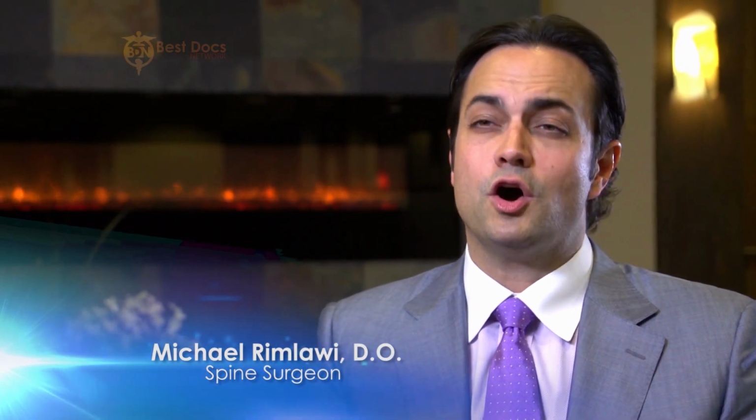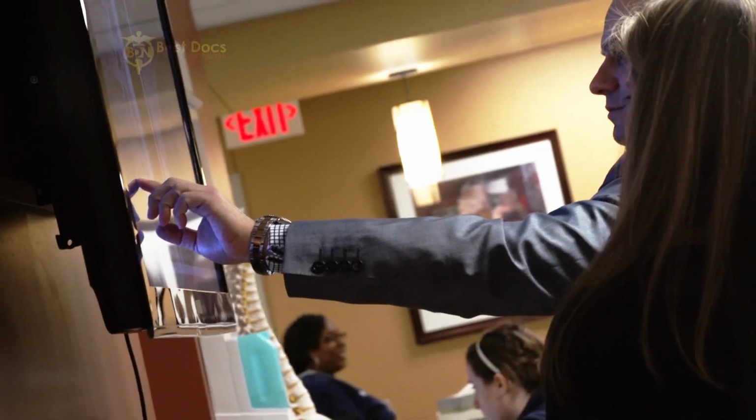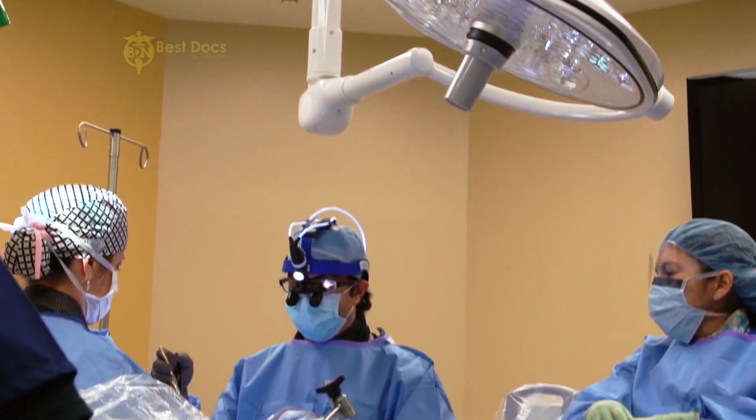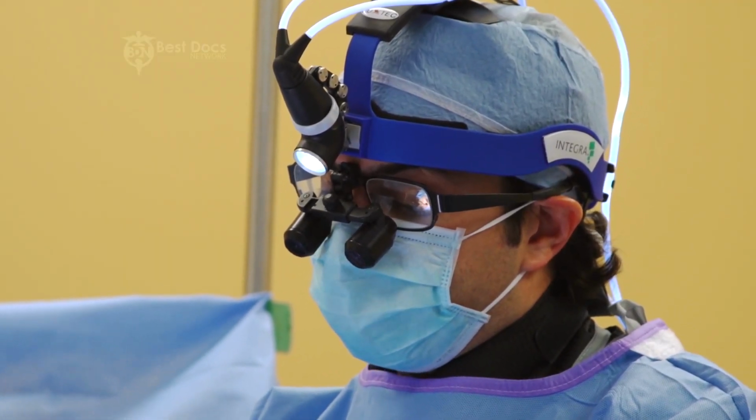When Monty came to see me, he was complaining of a lot of neck pain and arm weakness. We looked at his MRIs and x-rays, and what we found was a disc herniation was hitting part of his spinal cord and his nerves, and that was causing the pain shooting down his arm. We had waited several years for the technology to get better because all the doctors had turned us away, but when we came to Dr. Rimlawi, he explained how technology was real advanced now in the neck surgery area.